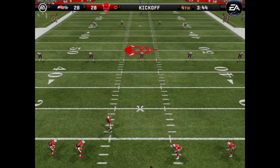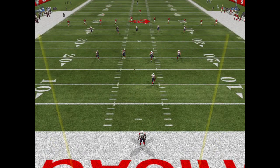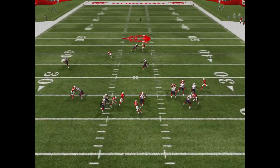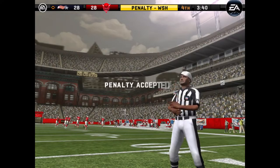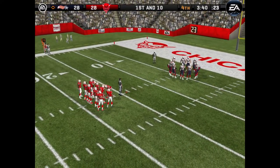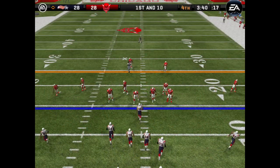Number three comes in to kick off. Sends it sailing. This one is handled by number 20. Flags are down, and this one appears to be on the offense. Receiving team, number 42.